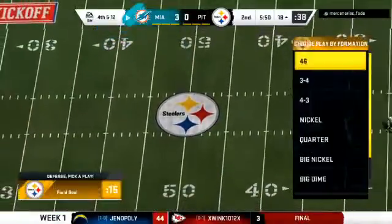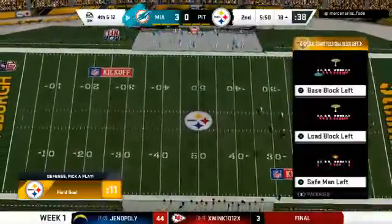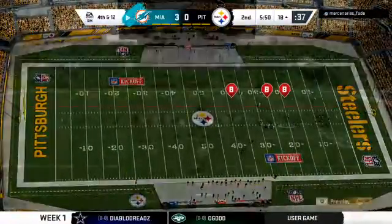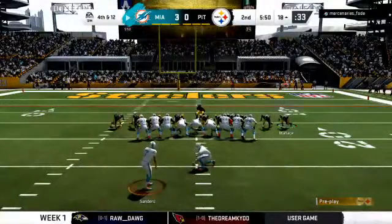And what did we talk with them about prior to the game? Their ability to move the chains, pick up first downs. So far, 0 for 3 on 3rd down. If that continues, they'll have little chance of winning this one. Sanders on for the field goal.